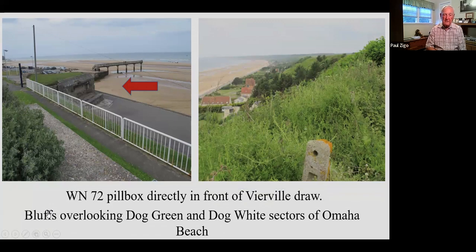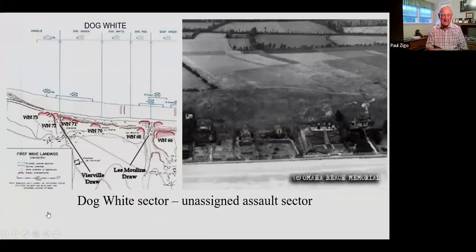Bluffs overlooking Dog Green and Dog White subsectors. Well, now you're standing on that bluff via the photo on the right. So with all this being the case, let's take a look at this. You're aware of what Vierville Draw looked like and the area surrounding it. You're aware of Les Moulins Draw and the area surrounding it.